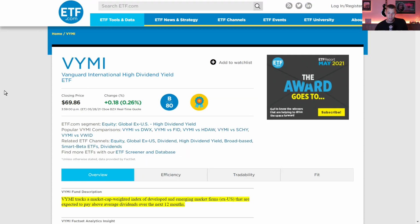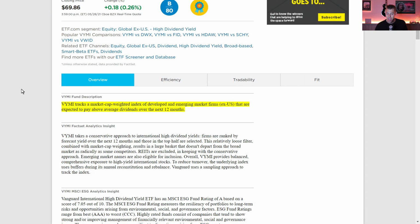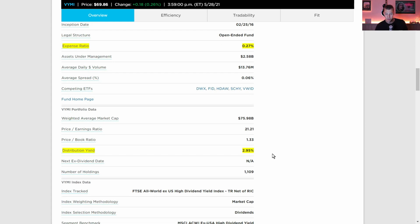Number 9, the VYMI. This is the international version of the VYM, the Vanguard International High Dividend Yield ETF, with a grade B. VYMI tracks a market cap weighted index of developed and emerging market firms, ex-US, not in the US, that are expected to pay above average dividends over the next 12 months. This was created in 2016 with a 0.27% expense ratio and a 2.95% distribution yield.